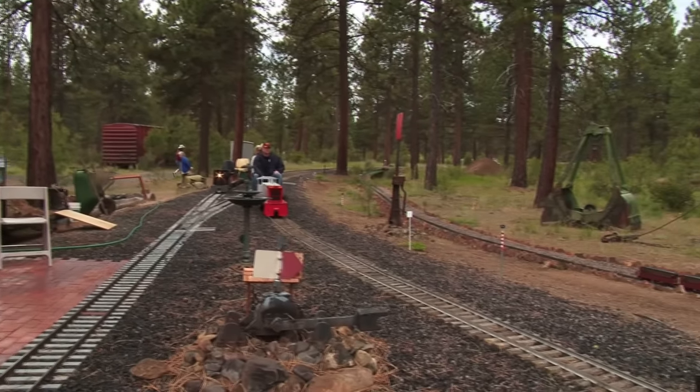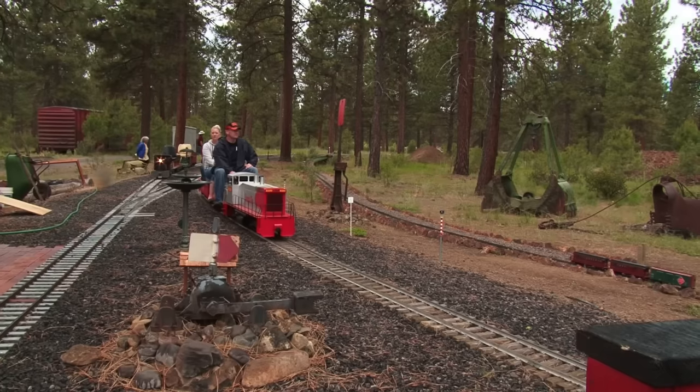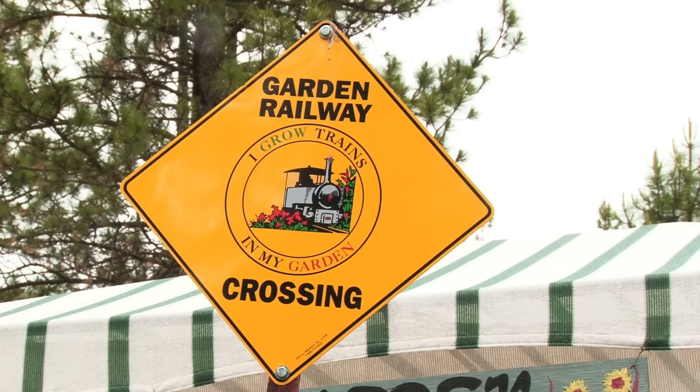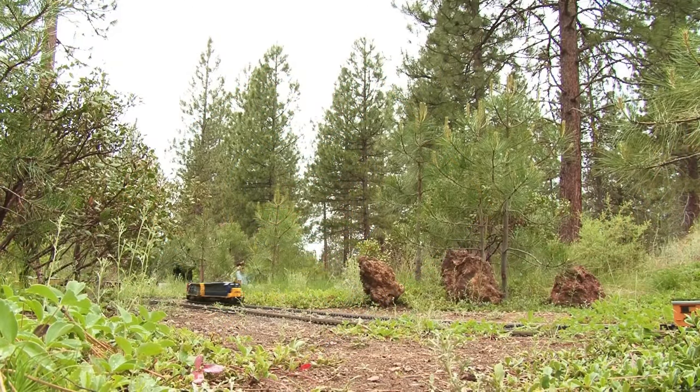Another interesting attraction can be found at Midway, where a second set of smaller tracks parallel the main line. This is known as G-ville, a garden railway layout located near South Meadow. Picture this as a layout within a layout.